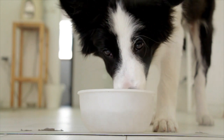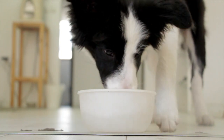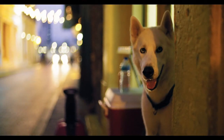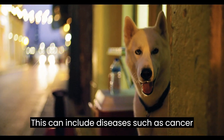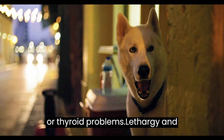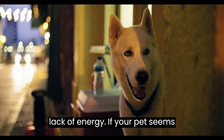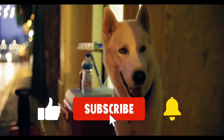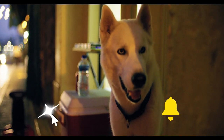Weight changes. A rapid increase or decrease in your pet's weight may be a sign of an underlying health problem. This can include diseases such as cancer or thyroid problems. Lethargy and lack of energy. If your pet seems constantly tired or doesn't have the same amount of energy that he used to, he may have a health problem. Coat changes.